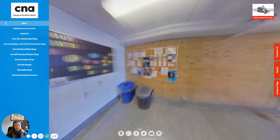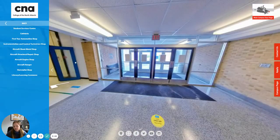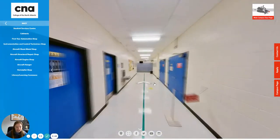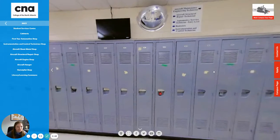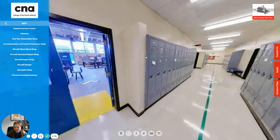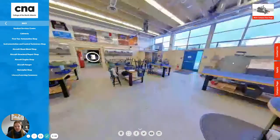Down this hall, you'll find our aircraft shops, along with our automotive service technician shops and our instrumentation and control technician shop. So the first stop on our tour today is our aircraft sheet metal shop. So here we are. This is our sheet metal shop.